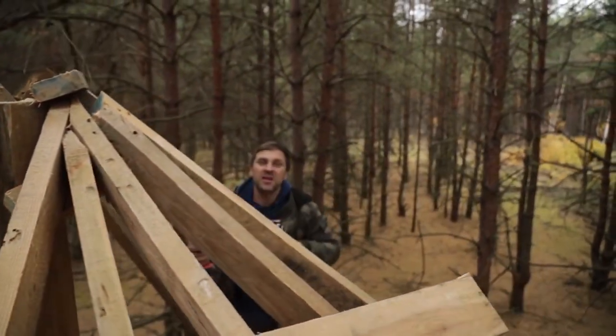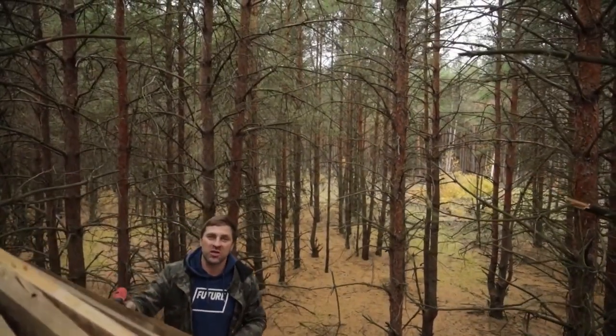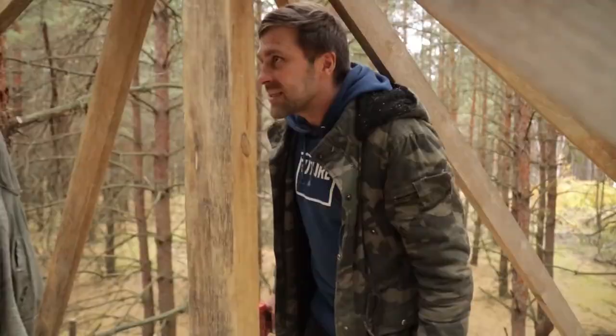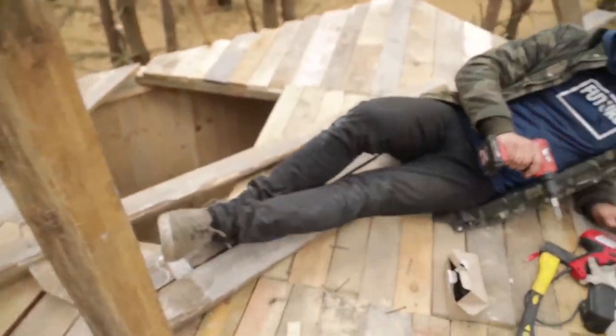So we have distributed the work. I'm screwing on the rafters and Ficus is screwing on the battens. We decided that we wouldn't fasten the battens a lot because we don't yet know what we'll use to sew up our roof. We think that we'll sew it with the most expensive material so that our house is cool, but it's possible that we'll buy underlay.